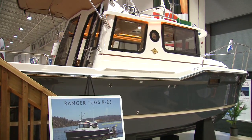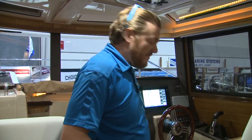Ranger's R23, as I mentioned, very unique that it has the outboard option. So have a look. If you're in the market for something like this, it is a very cool boat.